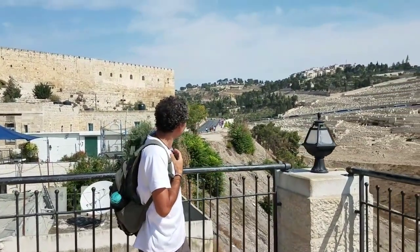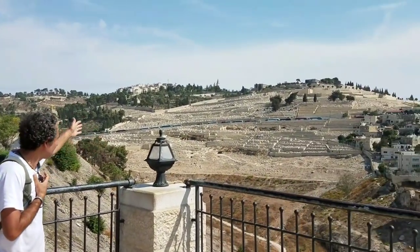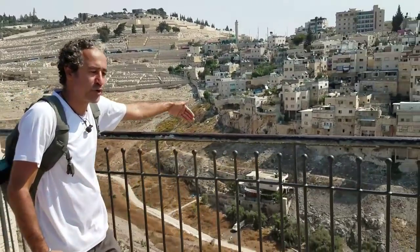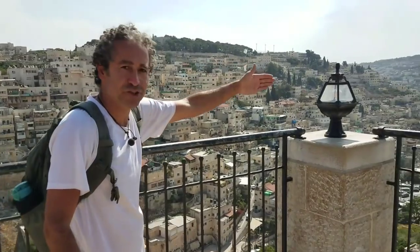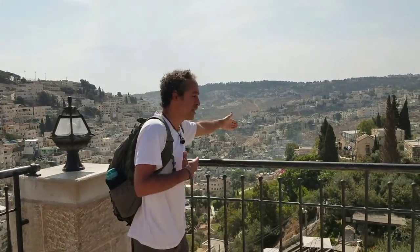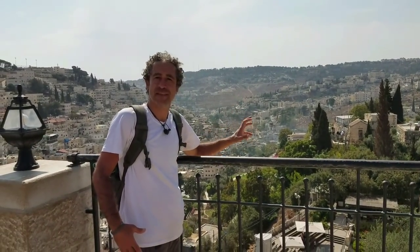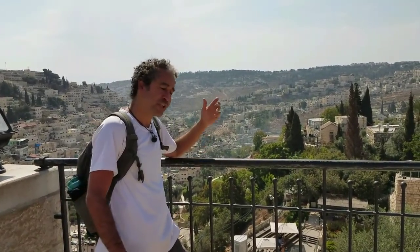But what we have is, over here is the Mount of Olives. Going down the Mount of Olives, you have the Kidron Valley. The Kidron Valley is dropping down all the way along, and along the Kidron Valley is the city of David, heading to the south to the Pool of Siloam. We're going to show you all the proof and archaeological evidence of the city of David in all the scriptures. Particularly, if you want to catch up, read Nehemiah chapter 3. We're going to look at the walls.